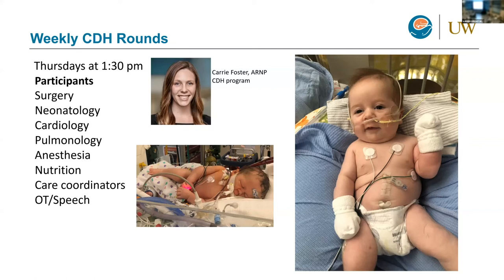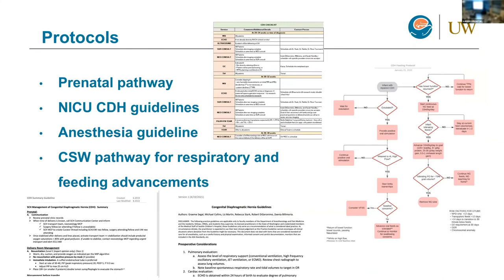We also have made a lot of protocols, and so I'm not going to go through any of them today, but we have a prenatal pathway, we have a NICU guideline, we have an anesthesia guideline that was made by Dr. Siegel, that basically helps us with repair on and off ECMO and what to do with the vent, and then we have our feeding and respiratory pathway. And so since I've told you all these things that we've done, now I'm going to try to show you some metrics that show you what our survival looks like at Seattle Children's.